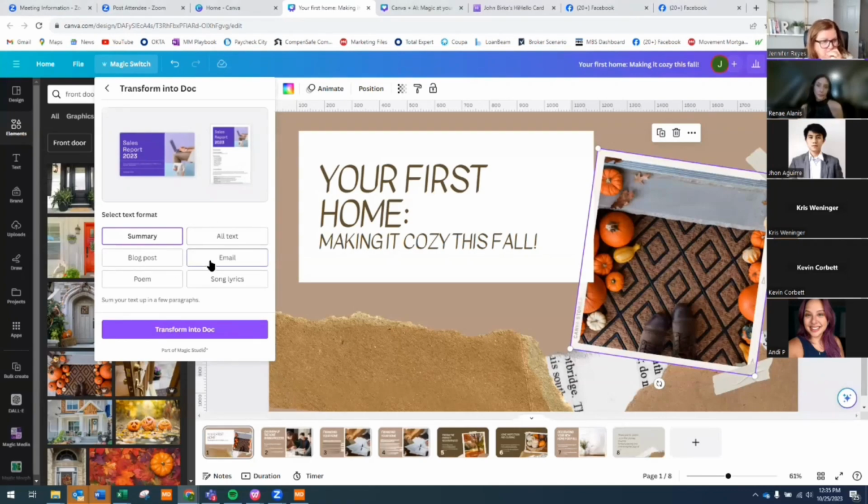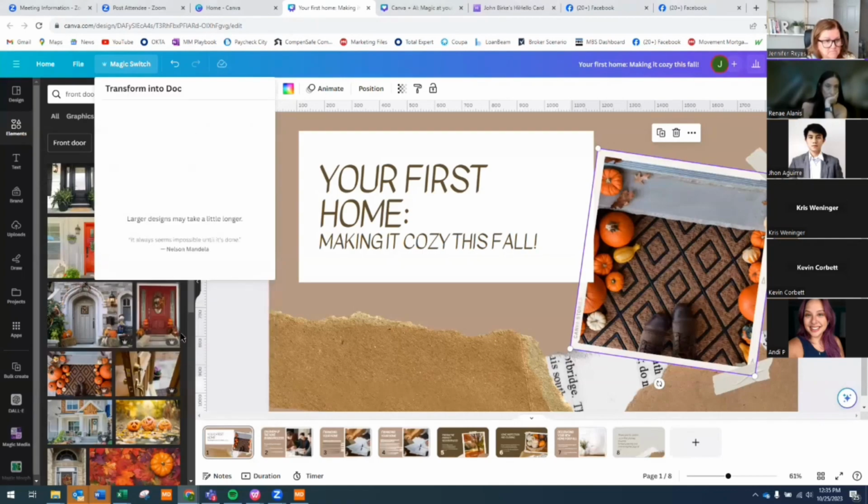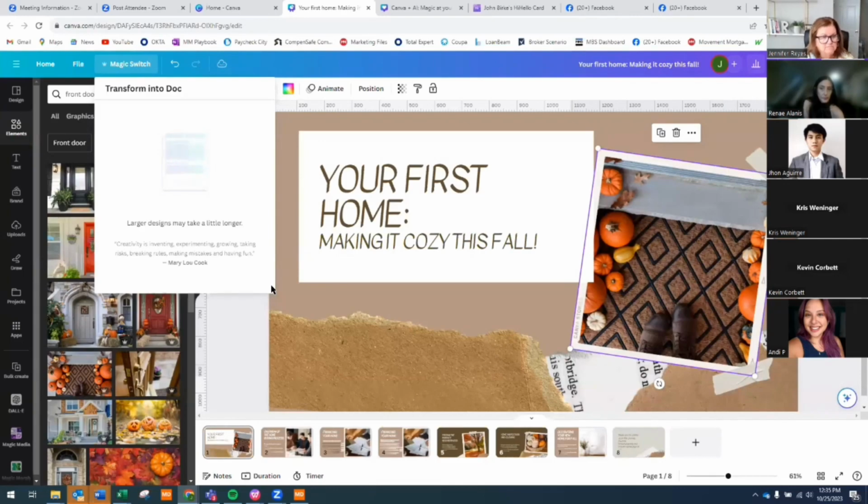Let's turn this into an email, okay? So it's going to take everything that you wrote, and it's going to transform it. It's going to turn it into an email that you can then send out to your entire list. So you don't have to rewrite everything. It's going to take it, it's going to give it tidbits, little pointers and little things that you can use to attract people to your event.